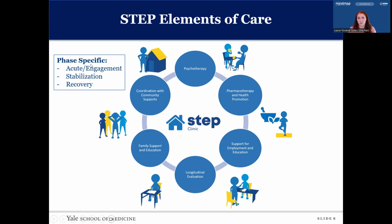A brief word on phase of recovery. It's important to think about folks being in potentially 3 different phases. One, we might consider an acute or more engagement phase, where maybe they're just coming into care, maybe they have a high level of symptoms, maybe some good amount of treatment ambivalence. And so you're just really working on safety and engagement. And then you have more of a stabilization phase where you're starting to maintain some symptomatic remission of symptoms. You're working to prevent relapse. And then recovery, right? Where you're actively engaging with goals that are important to the person, vocational or education goals, self-management.